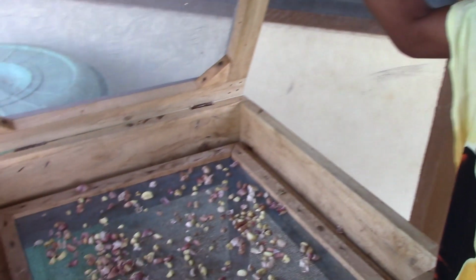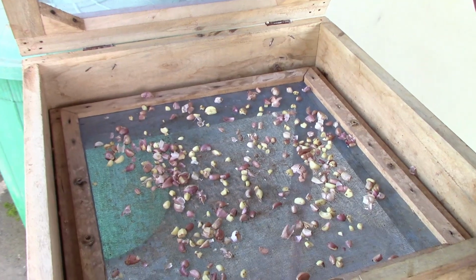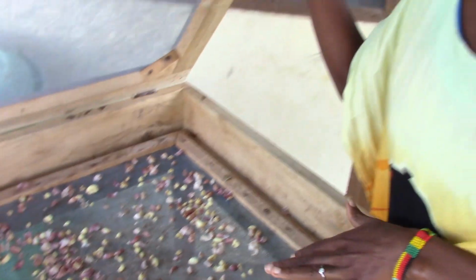Hey everyone, welcome to another episode of AHVIVAH Season Peace. So here is a little project I have ongoing with one of our solar dehydrators. I'm actually drying garlic to grind it into a powder form.